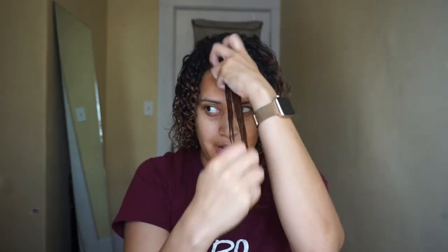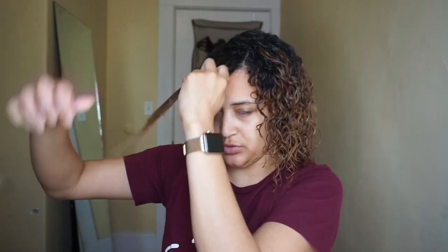Once I get to the front section, I like to apply my products downwards just so that it'll give me a little bit more volume. And I do have bangs, which I need a haircut, but obviously with quarantine, I haven't been able to go see my hairstylist.